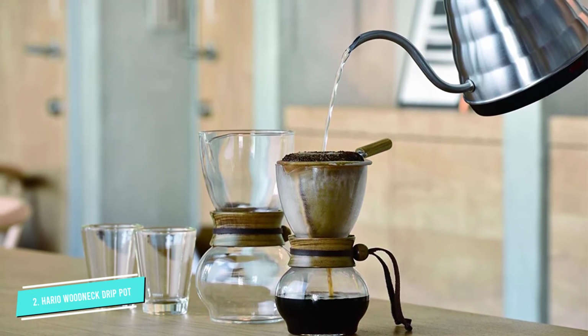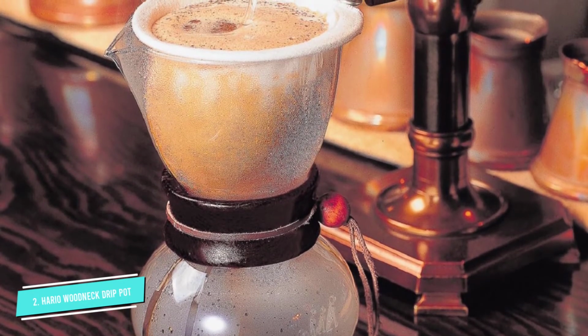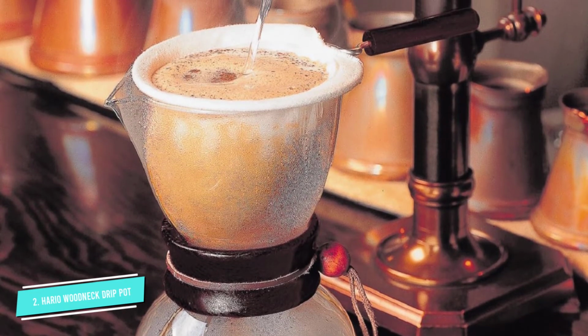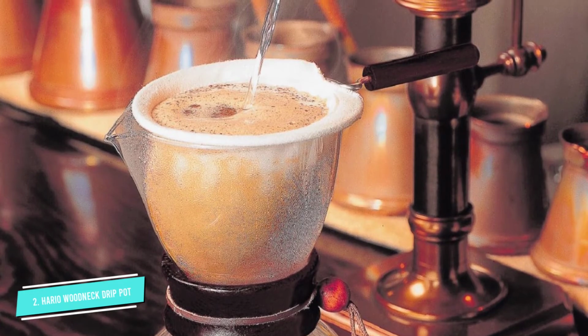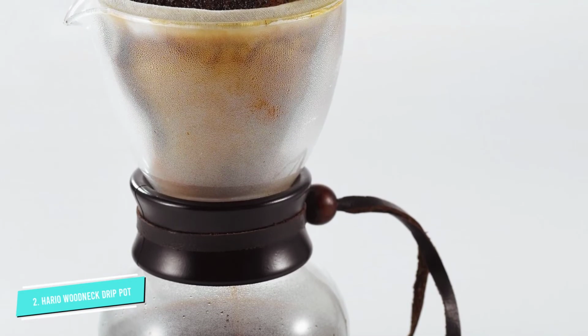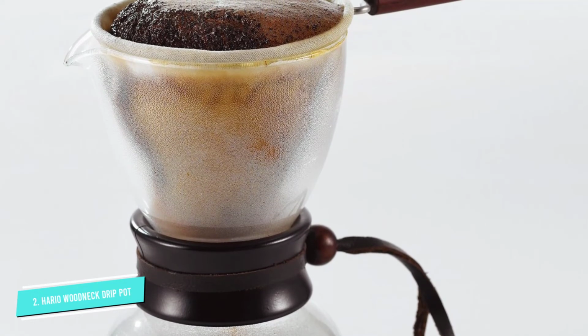It looks and sounds expensive and difficult to use. But it's not. The Woodneck represents great value for money, plus it's easy to use. It comes as a complete system with the mentioned cloth filter, the holder, and the serving vessel, all in one. When it comes time to brew, just add hot water and follow simple instructions.